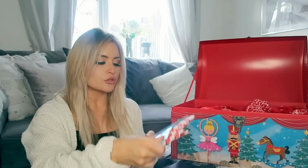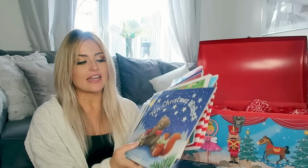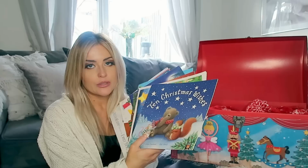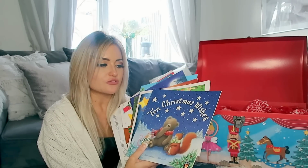And then the last thing that I really like doing, it doesn't really go in this box, but it's to do with an alternative advent calendar, and I've got some here that I've started wrapping. I have 25 Christmas books, and they are the type of books that you can get from The Works. I think you can get like 10 for £10 or something. I haven't bought any new ones this year. Again, I'm going to use the same ones from last year, wrap them all up, and then the boys can take it in turns to pick one each night for us to read together.